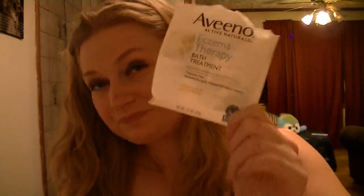But Aveeno is amazing. If you have dry skin in general, or if you suffer from psoriasis or eczema, I strongly recommend going to Aveeno. They have some amazing products to help you out with your skin. I love Aveeno. They're like my holy grail. One of my holy grail items is theirs. They make some amazing products.